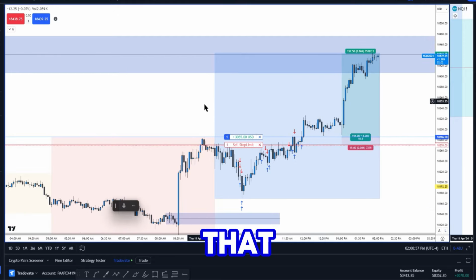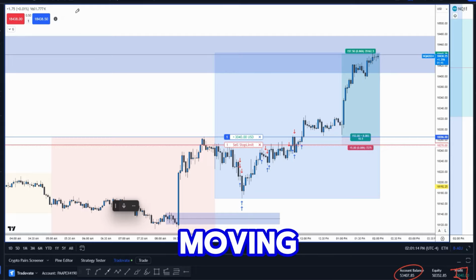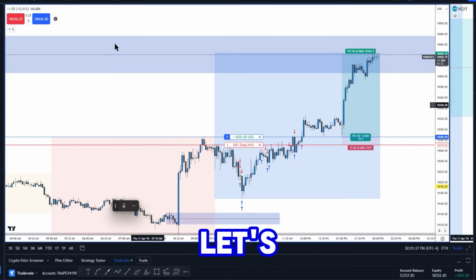And you can see that this is a funded Apex Trader Funding account right there. My balance is right here. You can see that the numbers are in fact moving. You can see that the replay is not on. This is not a demo account. This is a live trade that I'm currently in, about to close actually. Now that we got all that covered, let's get into it.